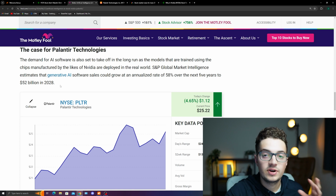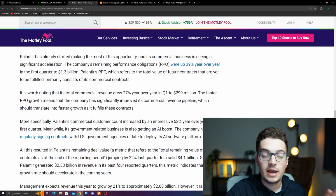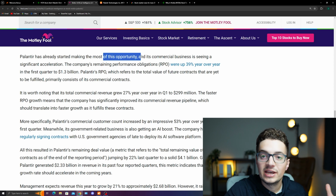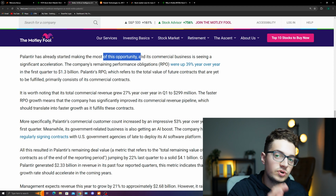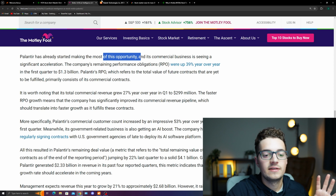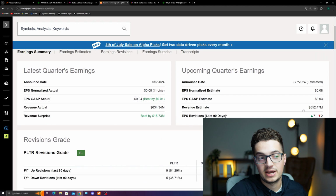And Palantir right now is one of the leading competitors within this industry. And I would agree with this article, they're making the most out of this opportunity, as we've seen them really dive into the private sector with AIP. Just look at the last few quarters and especially how AIP has really helped accelerate and exponentiate the results that have been happening within PLTR. And that's where we get to the next quarter earnings. That'll be interesting to see what happens.